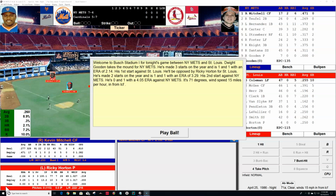I welcome you to Busch Stadium for tonight's game between the New York Mets and the St. Louis Cardinals. After that last game, the Mets better go ahead and really get back into the win column after that tough loss against the Cardinals in the first game of the series.